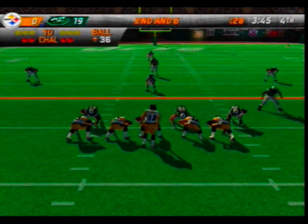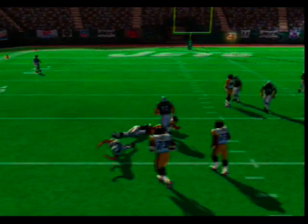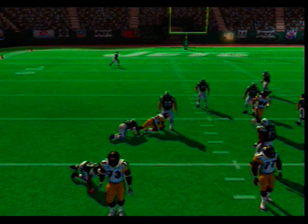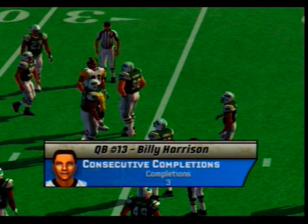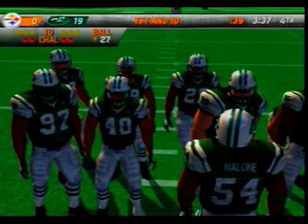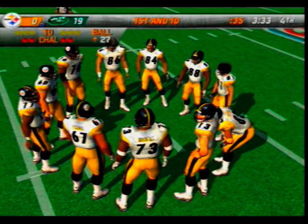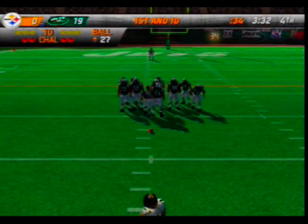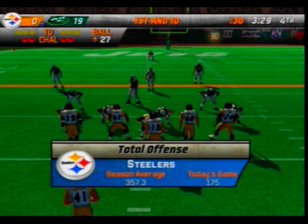The backfield is empty, and they'll go with five receivers. Gets the pass off, looped for the wide receiver. Nice call going to the air, and that'll move the chain. First and 10, ball on the 27-yard line.